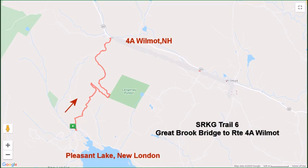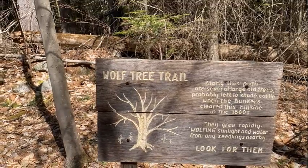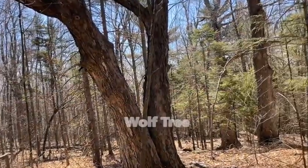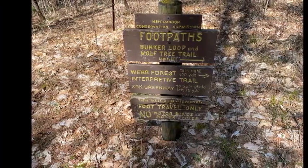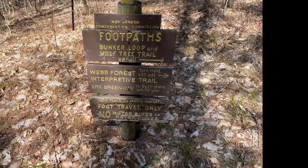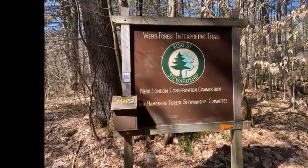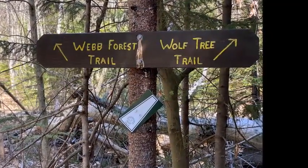An item that makes hiking Trail 6 special to me is the wolf tree. And frankly, until today's hike, I had never heard of a wolf tree. As quoted from a wolf tree sign in this video, "Along this path are several large old trees, probably left to shade cattle when the Bunkers cleared this hillside in the 1800s. They grew rapidly, wolfing sunlight and water from any seedlings nearby." The wolf tree has substantial girth, lowered dead branches, has leaves at the top, and is higher than the surrounding trees. At first glimpse, I thought they were dead trees.